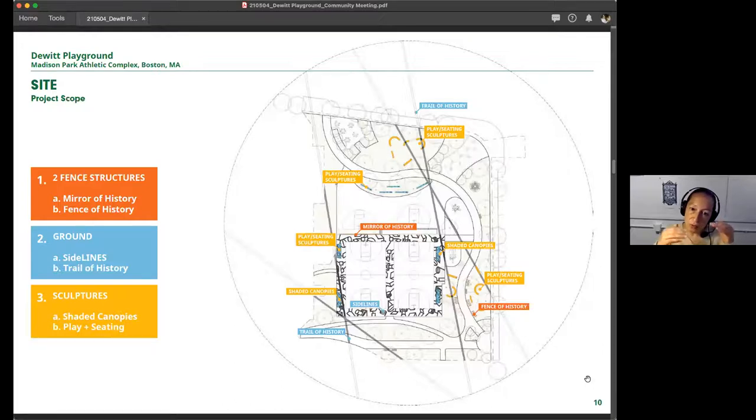And then in the middle portion of the site, where you see the half field, we have these beautiful seating sculptures embedded in the landscape to provide a kind of seating auditorium to watch performances occur. Then we have this idea of two fence structures. One is going to be called the Mirror of History, and that's the existing 6 or 8 foot tall fence that is a partition between the court and the half court. We had this idea of how do you make this fence beautiful, so there's an idea of projecting some history on that surface.